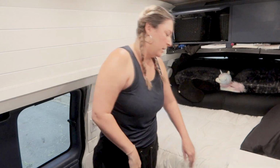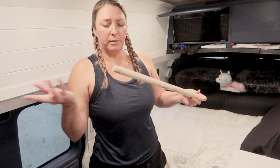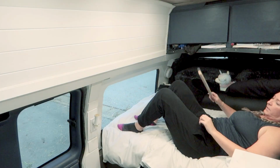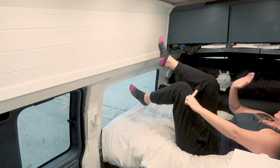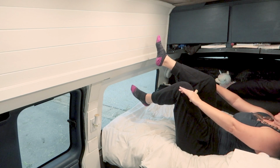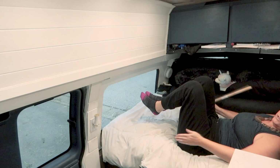The last one I'm going to show you, one of my legs was longer. I bought this. This is actually a plunger from the Dollar Tree. I didn't take the plunger part. I just bought the stick for $1. And you lay down and you put the stick under one knee, put the other part of the stick on top. So bring this knee forward, this knee back, and make a resistance. And that helps shift your hips.